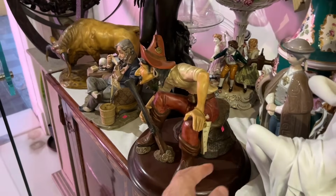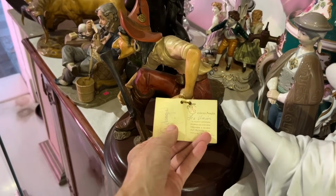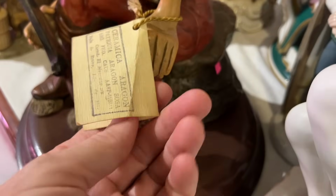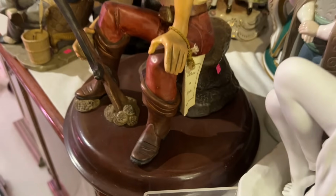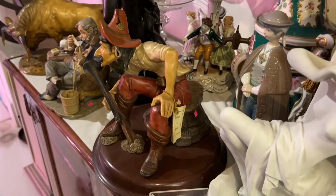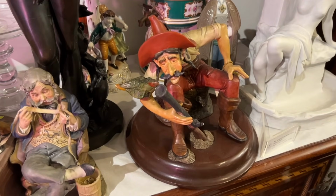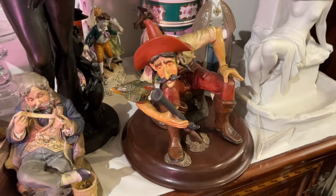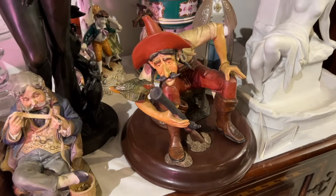And then I should show these because these come up once in a while in the States as well. They have a certificate of guarantee, and they are ceramics from Spain. There's the mark from Aragon. And they're just fun, and they have a lot of detail, actually. I see these occasionally in estates, usually brought back by people who were either living in Spain. I'm familiar with them because a lot of people in the Navy were stationed in Rota, and they would buy things like this on vacation and then bring them back when they were stationed in the States.